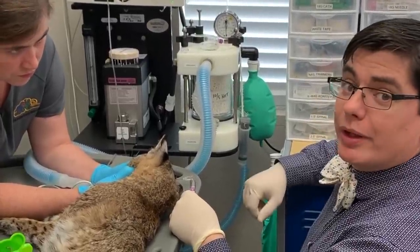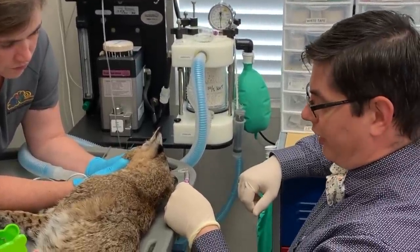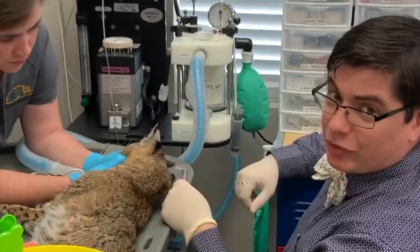Treatment's all supportive anyway. It's keeping her hydrated, keeping nutrition, and anti-inflammatory doses of steroids.